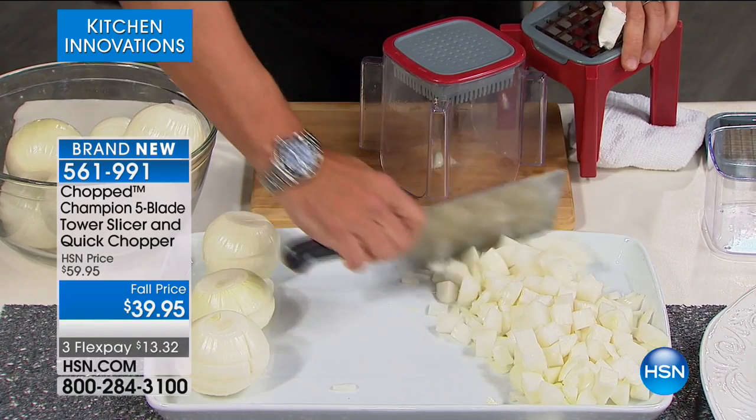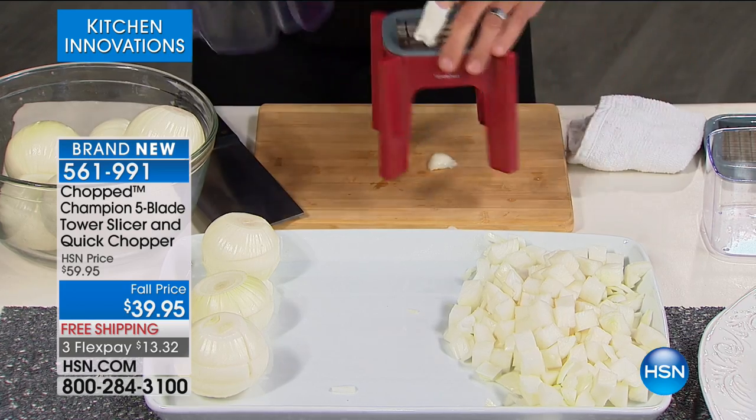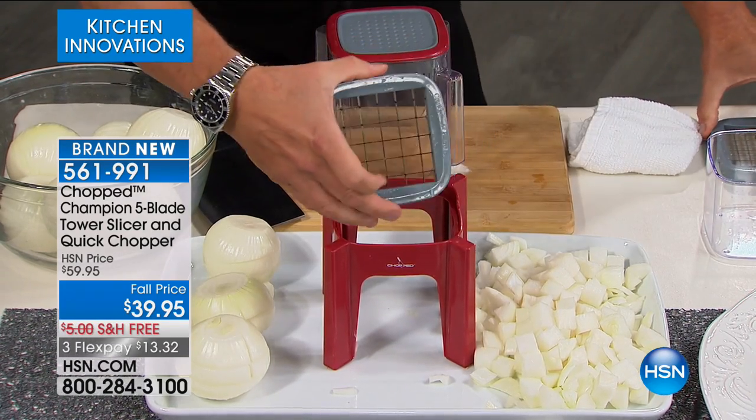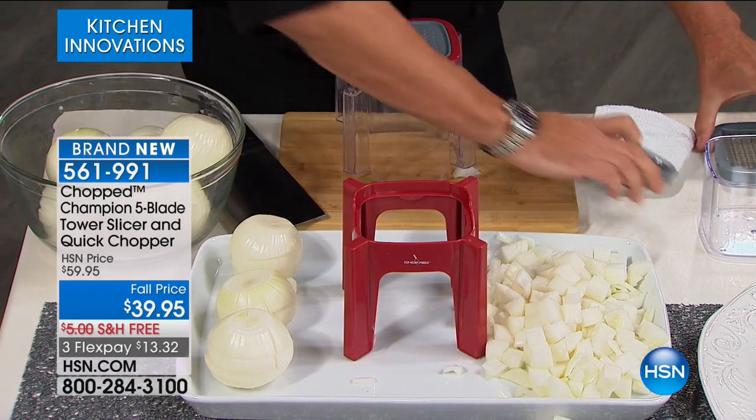Wait a minute. The recipe calls for a smaller dice. Okay. All right, is everybody watching here? Don't blink. You're gonna miss this, guys. I'm gonna change out the size. By the way, this right here, you can take this, put it in the dishwasher, rinse it off, put it in the cabinet. It's fantastic.